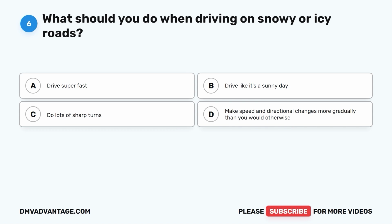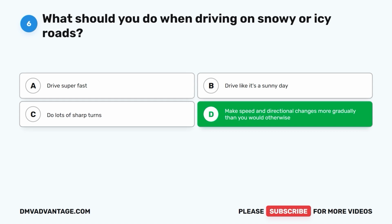Question 6. What should you do when driving on snowy or icy roads? A. Drive super fast. B. Drive like it's a sunny day. C. Do lots of sharp turns. D. Make speed and directional changes more gradually than you would otherwise. The correct answer is D. Make speed and directional changes more gradually than you would otherwise.